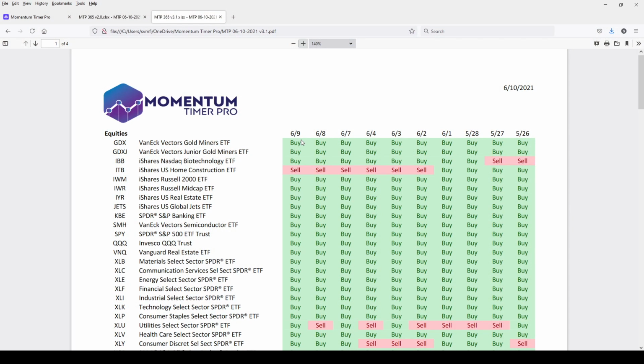Because the best way to look at a report is not to just jump in and follow it. It's to jump in and maybe either paper trade it or note it and start to understand what it's suggesting. So let's just look at today's report, which was in your email. For those who have been previously signed up; if you're just signing up now, you'll get this tomorrow. Let's take a look at ITB, U.S. home construction. Prior to 6/1, it had a buy signal, at least we know for four days. And on 6/2, it entered a sell signal.